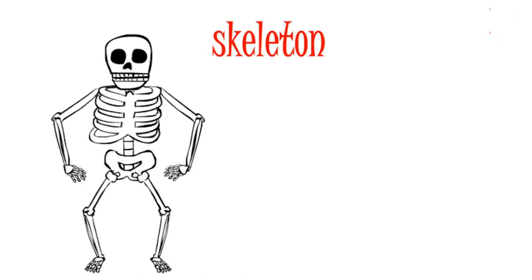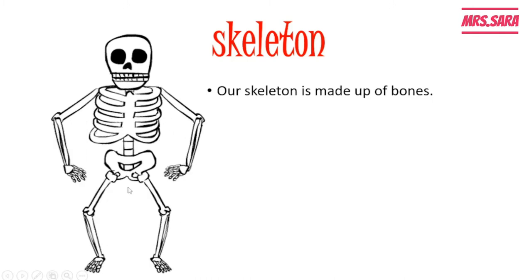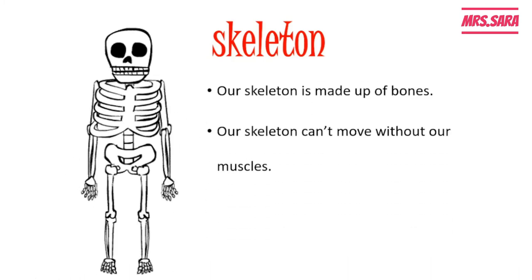So first, let's talk about our skeleton. As you can see, this is our skeleton. Our skeleton is made up of bones. So this is a bone, this is a bone, this is a bone, and this bone. All of those are bones. And all of those bones make our skeleton.